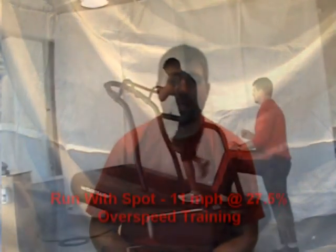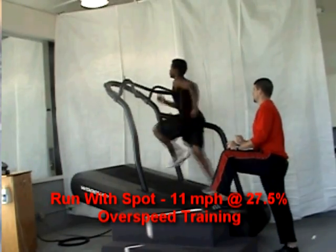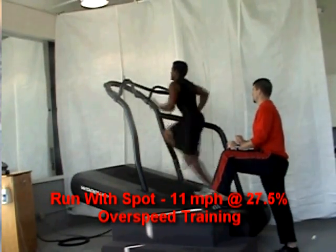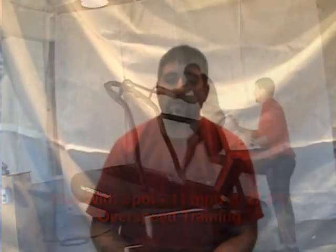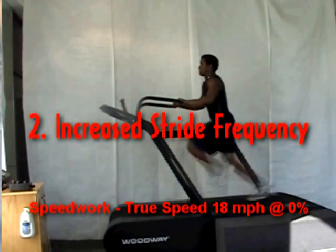Multiple research studies have shown that while training uphill, either on the treadmill or over the ground, an athlete will be able to increase the motor recruitment patterns of the glutes, quads, hip flexors, and gastrocnemius muscles. These increased motor recruitment patterns will eventually carry over to increased stride length while sprinting. Sprinting is basically defined as stride length times stride frequency, which leads me to the second advantage, increased stride frequency.